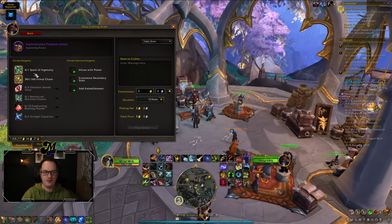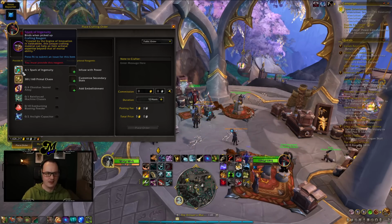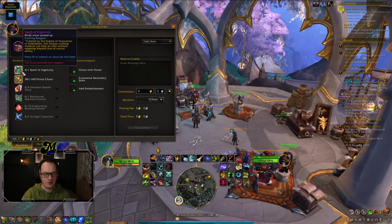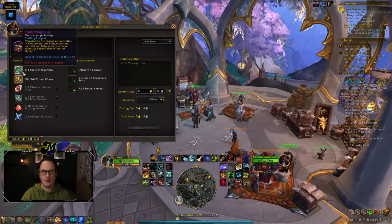Well, if you don't have them, the only thing you've got is the tooltip. Well, created by the engine of innovation in Valdrakken, this is a unique crafting material and can help an item achieve expertise beyond that of mortal ability. Okay. Well, what do I do then? How do I actually go and get one of these?